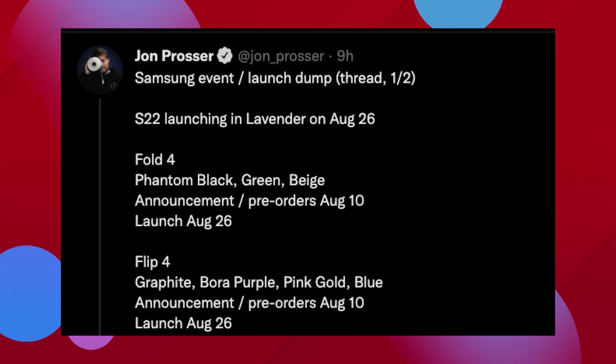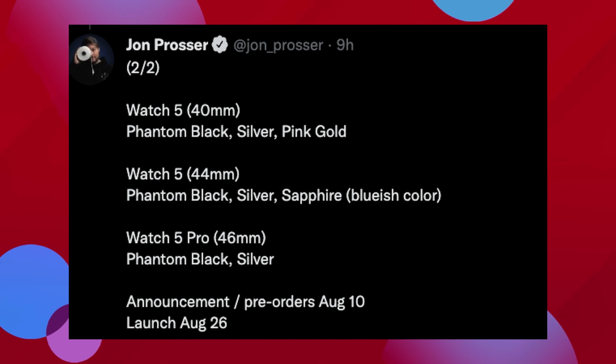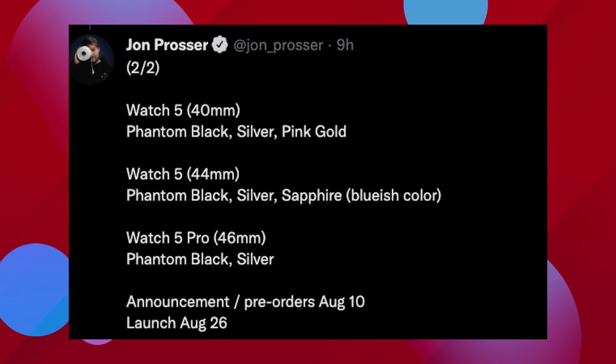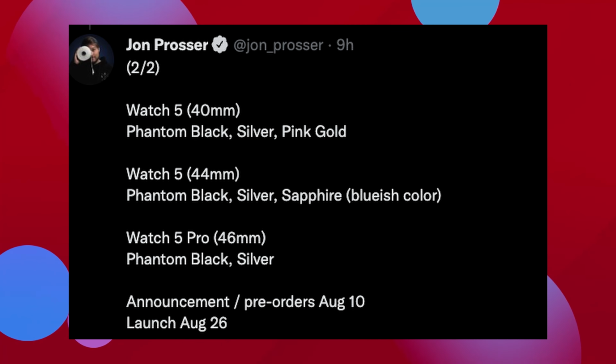Now let's jump into some Watch 5 information. Watch 5 40mm will come in colors of Phantom Black, silver, and pink gold. And then your Watch 5 44mm will come in Phantom Black, silver, and sapphire, which is like a bluish color. If you want the Watch 5 Pro 46mm, it'll come in Phantom Black and silver. And then announcement and pre-orders again August 10th, and launch date August 26th. So a lot of information about UnPacked there and release dates.